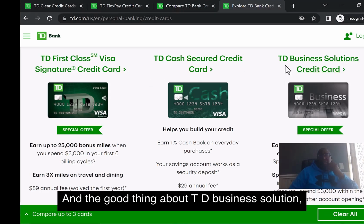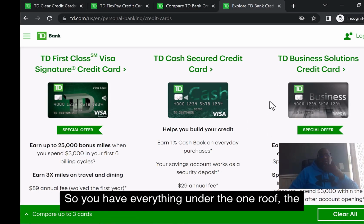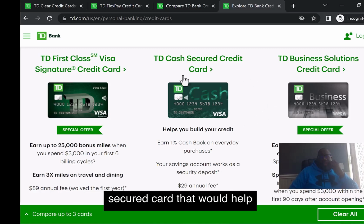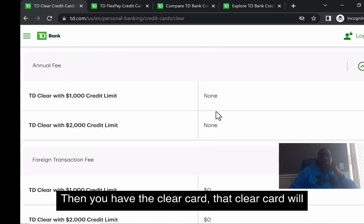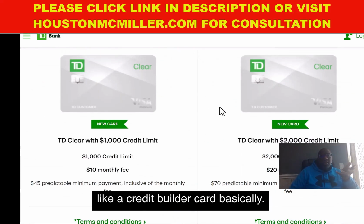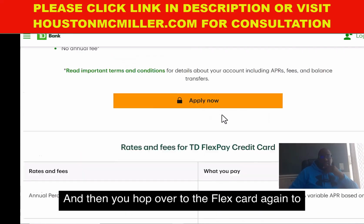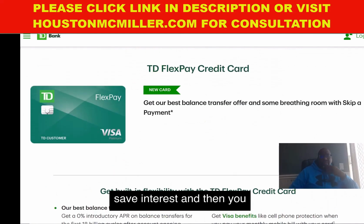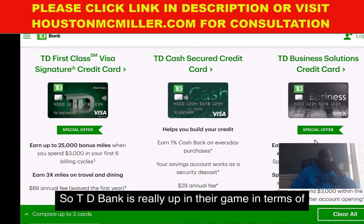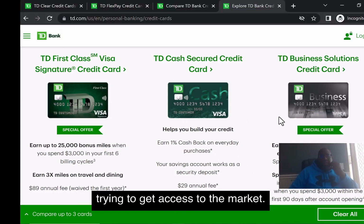And the good thing about TD Business Solutions, they actually offer a business credit card. So you have everything under one roof. The secured card that would help you build up your credit. Then you have the clear card. That clear card will help you build up your credit, like a credit builder card basically. And then you hop over to the flex card, again to save interest. And then you have this business credit card. So TD Bank is really up on their game in terms of trying to get access to the market.